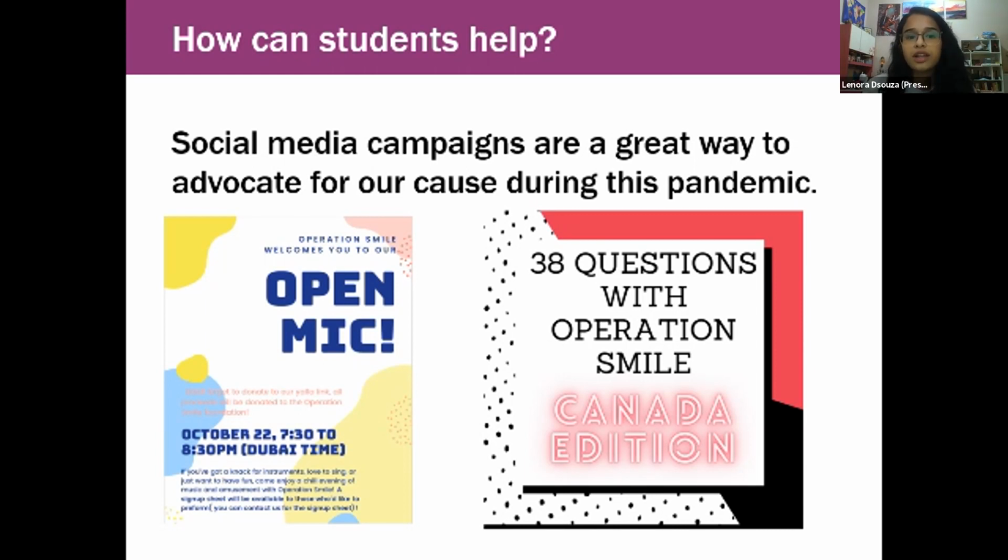So if you look to the left of the screen, you'll see a poster for an open mic event. So essentially, an open mic event would allow a lot more people to feel like they can relate to the cause because they're actively doing something to spread the word and spread the mission of Operation Smile. So through the open mic, you get a lot of people willing to participate, and then information and just the whole cause of awareness just slowly gets spread out from your circle to different people's circles and all the participants as well.